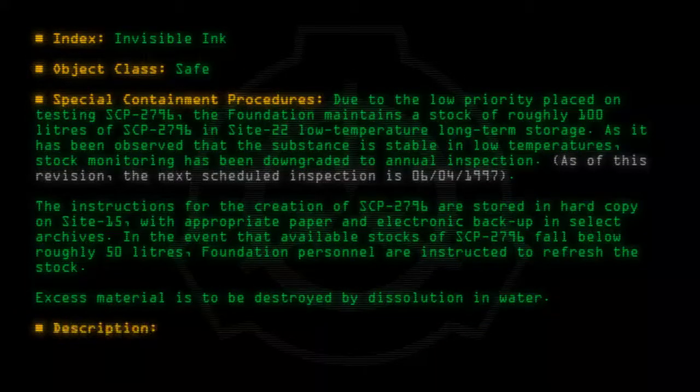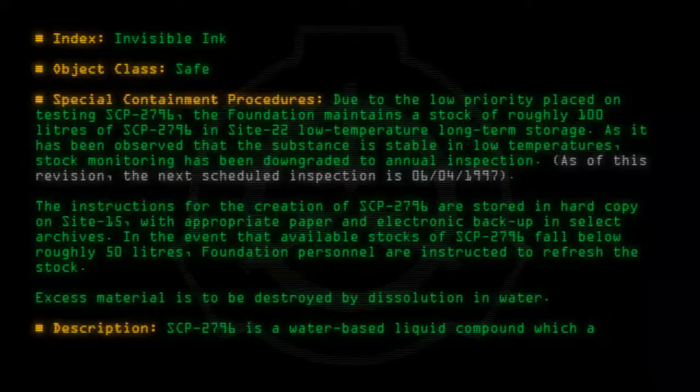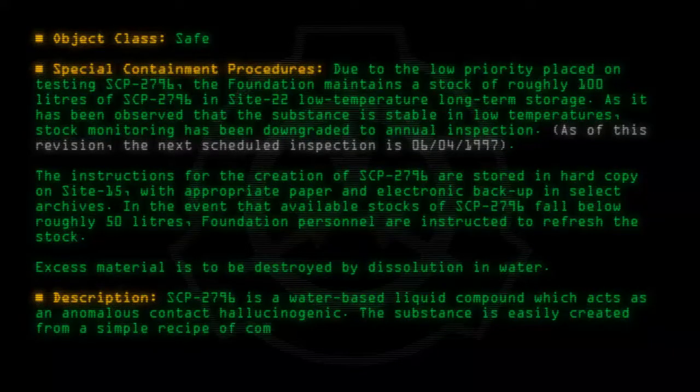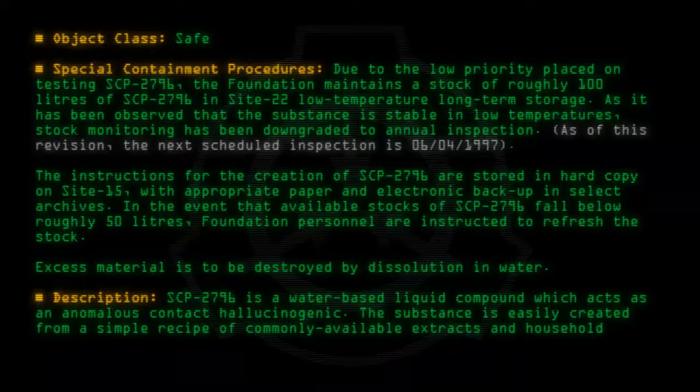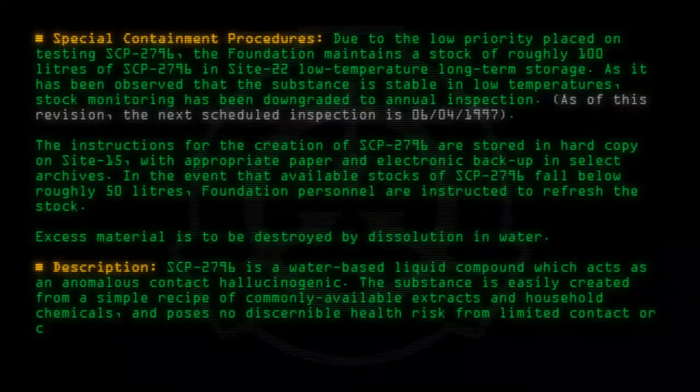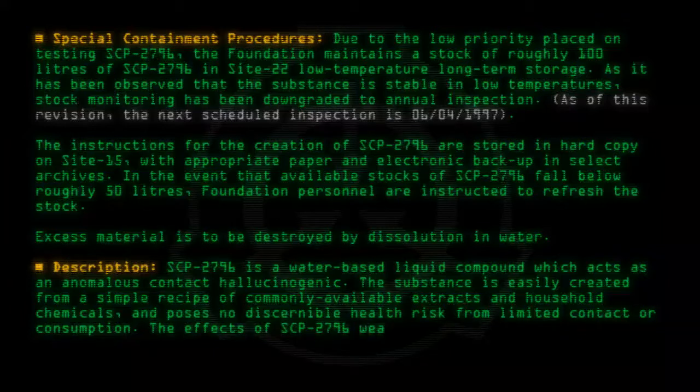Description: SCP-2796 is a water-based liquid compound which acts as an anomalous contact hallucinogenic. The substance is easily created from a simple recipe of commonly available extracts and household chemicals, and possesses no discernible health risk from limited contact or consumption. The effects of SCP-2796 wear off within 90 minutes.